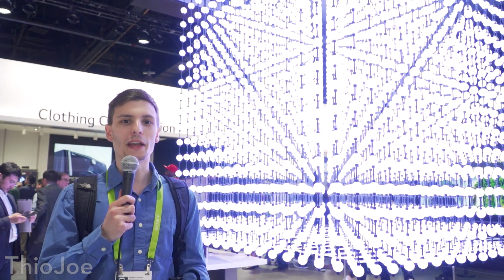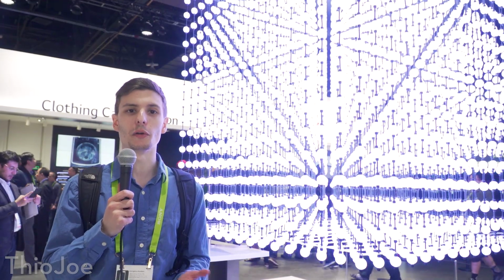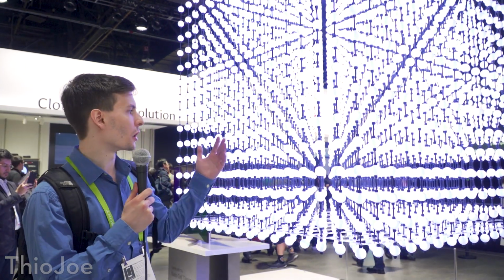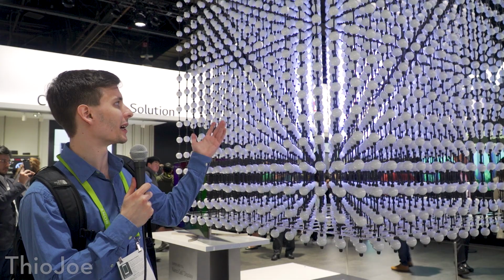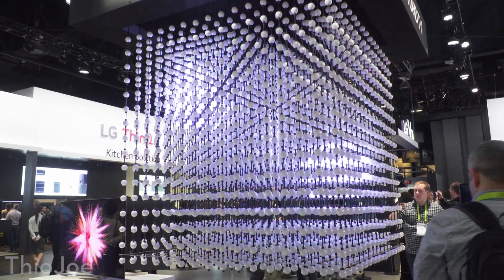All right, so that is the LG booth. We saw a bunch of cool stuff. Probably some of my favorite things were obviously that new OLED. Looks amazing, especially with that 120 FPS. You can see here, we can finish up in front of this pretty awesome display of a bunch of different lights and a giant cube array. And this is for the nano cell technology, just kind of supposed to represent that.